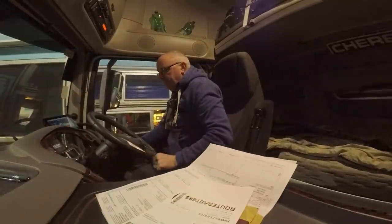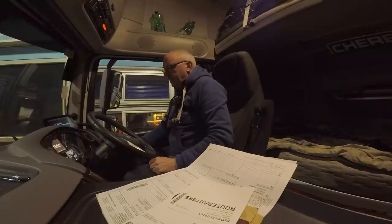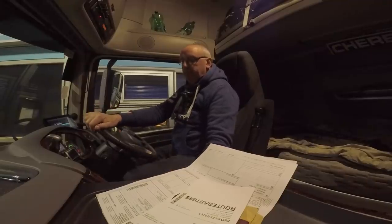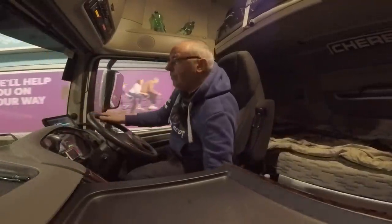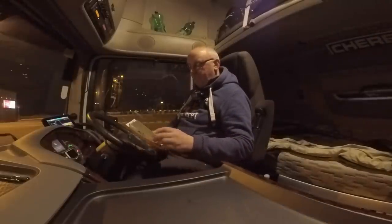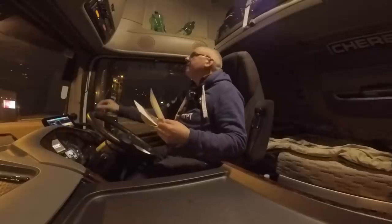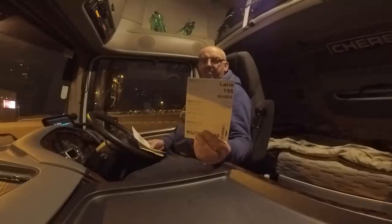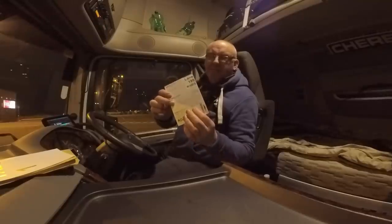Happy New Year. Cheers. Right. Lane 195. These are my tickets. The first one is the, I'll just switch off the engine there. The first one is my boarding card, my meal card, and my exit card for the far side.